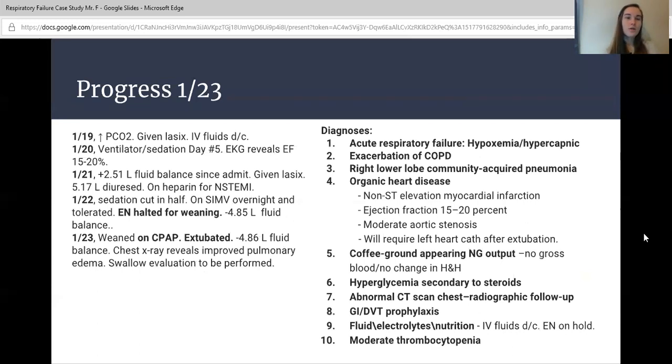He's on heparin for a suspected non-STEMI. On 1/22, his sedation was cut in half. He was on SIMV, so that's weaning, overnight, and he tolerated it. And his enteral nutrition was halted during weaning. He had a negative 4.85 liter fluid balance since admit.